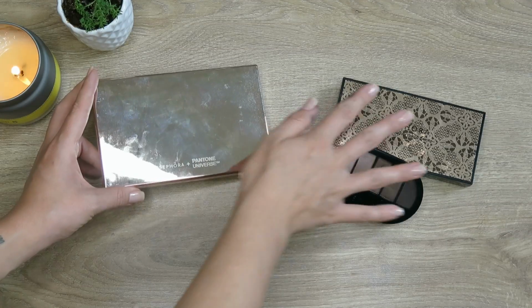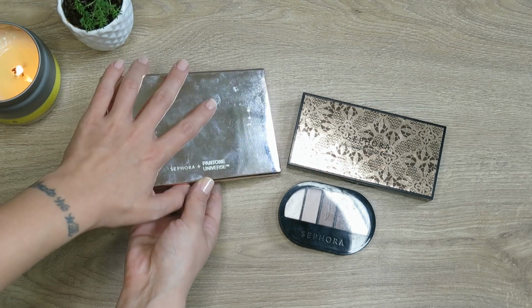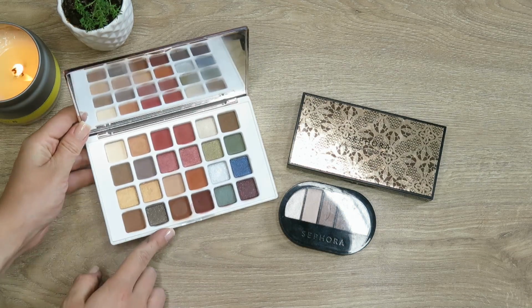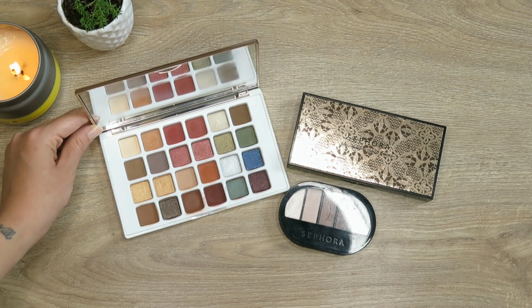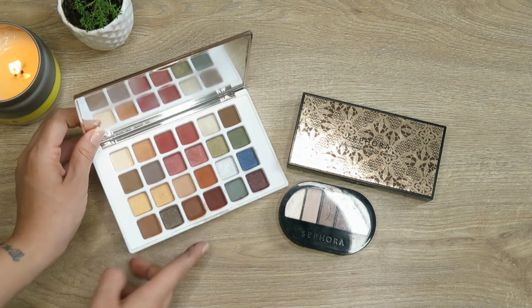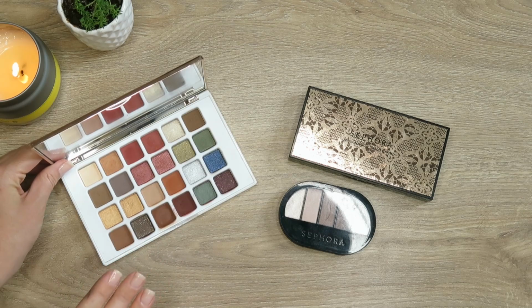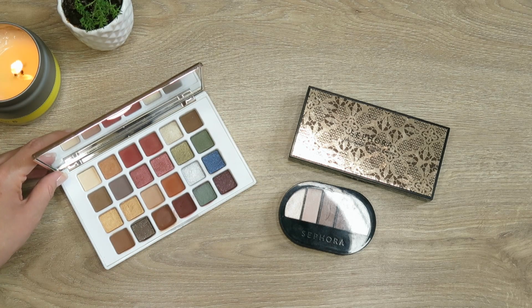All right, I have a couple of Sephora palettes. I'm trying to hold this one up so I don't blind you guys. I apologize. This is the Sephora Pantone Marsala Color of the Year palette. Oh my gosh, how beautiful are these colors? Absolutely loved playing around with this back in the day. Unfortunately, this one stinks. I think that it's got a chemical smell to it. I find that is how eyeshadows start to kind of smell when they're a little bit older. If your eyeshadow is going bad, it starts to smell chemical-y.